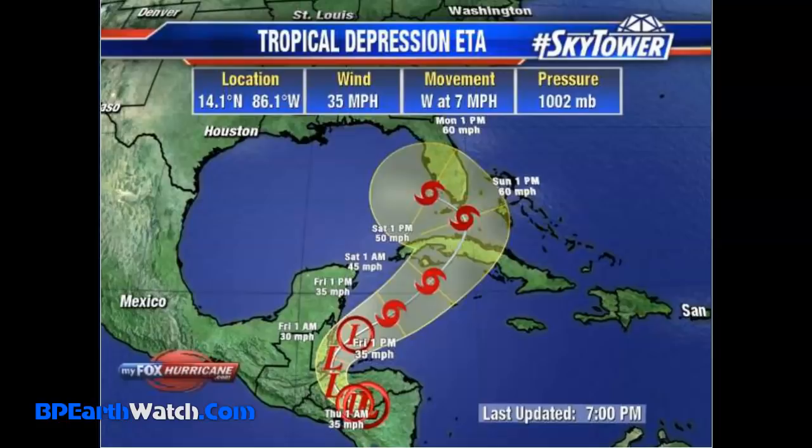By Friday at 1 p.m., it's showing a 35-mile-per-hour storm, which it is now, re-entering the Caribbean. Then as it moves up Saturday at 1 p.m., it's back into the Florida Straits at 60 miles an hour, probably cutting, according to this, and this will change some, across the Keys into the Gulf of Mexico. Right now, it's 35 miles an hour, moving west at 7 miles an hour. It has not made that turn back to the right yet, but they're watching the high-pressure system, and that's what they're going by.